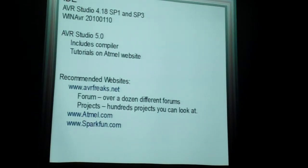A guy named Smiley Micro has a book, but I got it like 2 years ago, and it was old and outdated then. I don't know if he's updated it. You have to use the software that he provides, an older version of WinAVR and an older version of Studio. At least when I got it, you couldn't use the most up-to-date stuff, so you were really roped into the environment that he provided. Don't buy the book. He has the magazine.